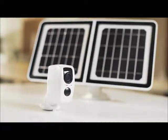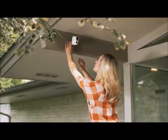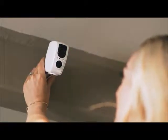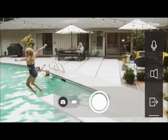That's why we've developed Link Solar, a state-of-the-art wireless HD security camera powered by the sun. With no need for a power outlet, you can easily mount Link Solar anywhere you have sun and Wi-Fi coverage. Then, when you're out, just open our app, and in seconds, you're connected with real-time video streaming to your mobile device.